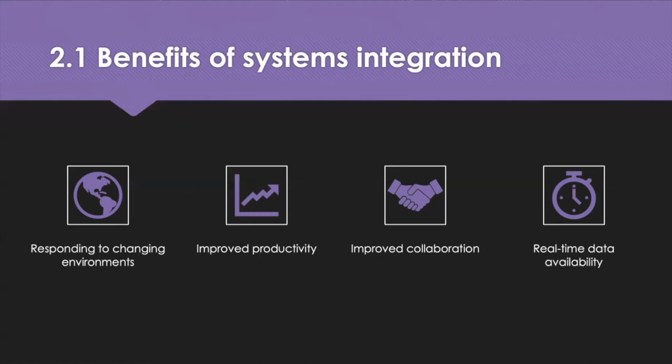And then the fourth and final benefit is real-time data availability. Integrated systems do allow for that to happen, and they can be accessed throughout the supply chain, meaning that decisions and actions can be taken quickly to achieve a closer match between what customers want and what manufacturers and suppliers can provide.